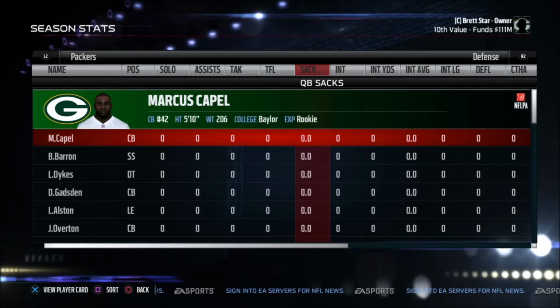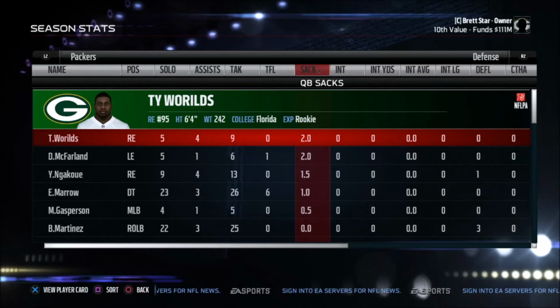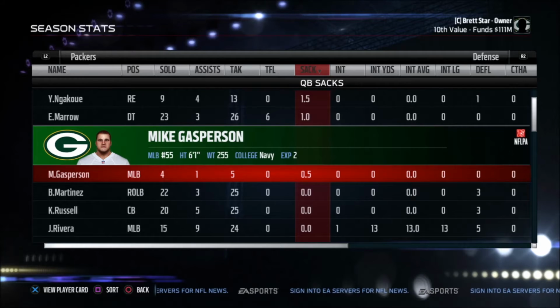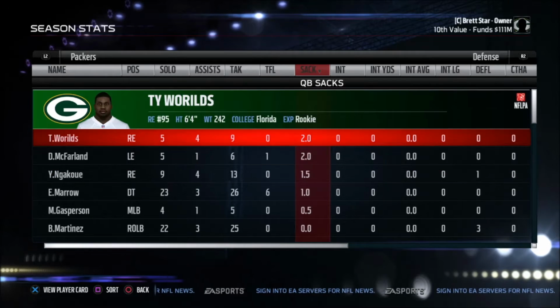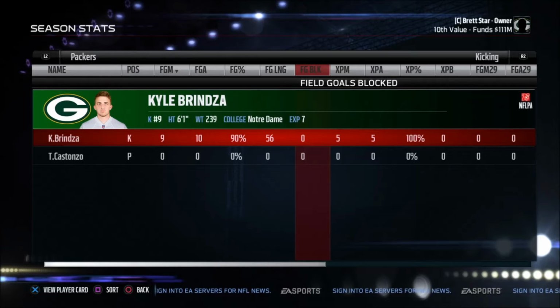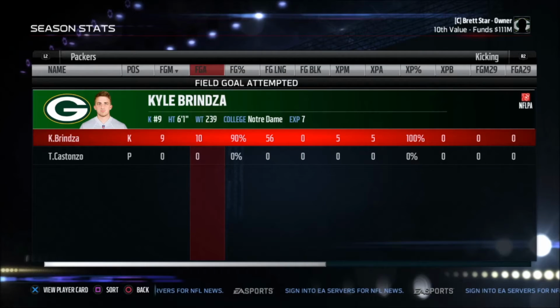Right now, Worlds, our first round pick, 2 sacks. Diamond McFarland had 2 sacks. Yannick Nguku, I don't know, 1.5. Every Marrow, Mike Gasparin. There you go. That's what we had. Punted the ball 23 times. Kicked 9 out of 10 for field goals.